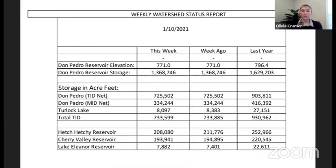And here is the weekly watershed status report. So for Don Pedro elevation, it has not changed since last week. We've been holding fairly steady. And then in comparison to where we were last year, it's about 25 feet lower than where we were last year.